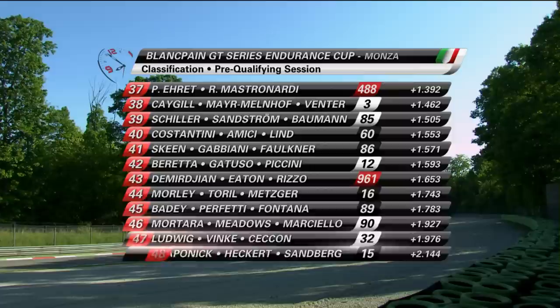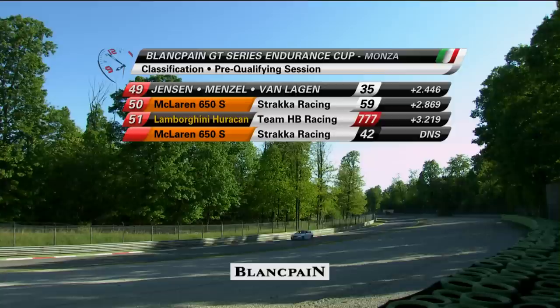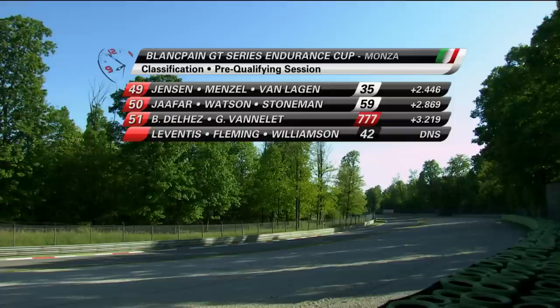Christian Engelhardt, Marco Bortolotti, Andrea Caldarelli only 18th, but ahead of Ericsson, Pereira and the Bentley with Ben Barnicoat, Rob Bell and Comyn Edegaard, the reigning champions, struggling a bit in that session to be 20th.